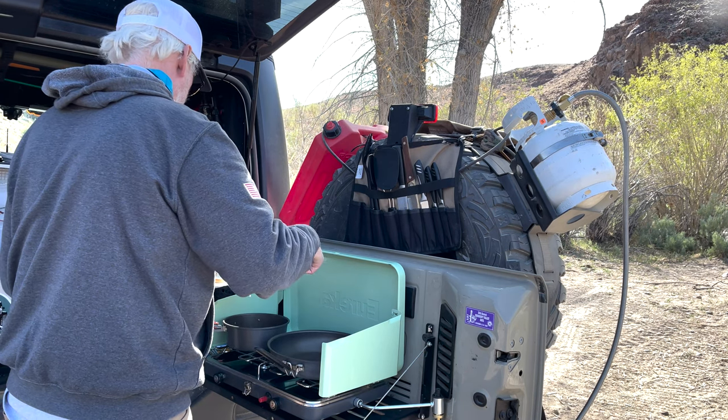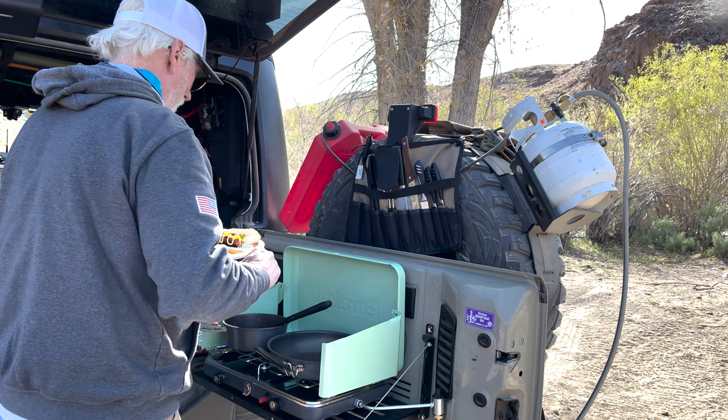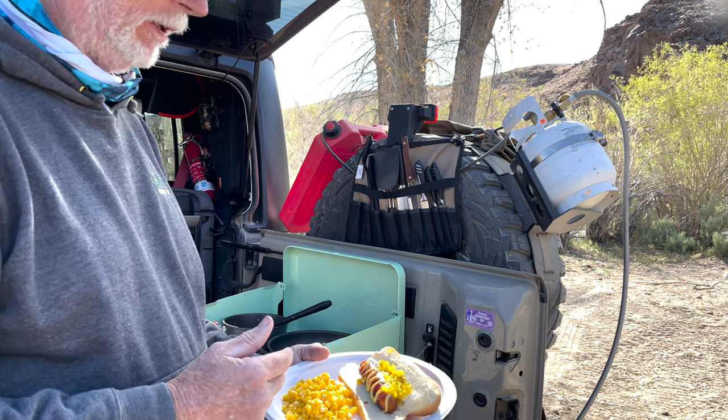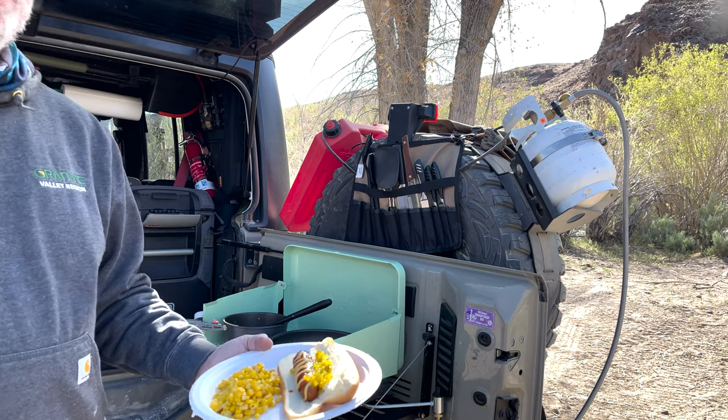Okay, just wrapping up plating the meal. Pretty simple, like I said. Hot dog and whole kernel corn. Got a second hot dog waiting on base. Simple, but should be good.